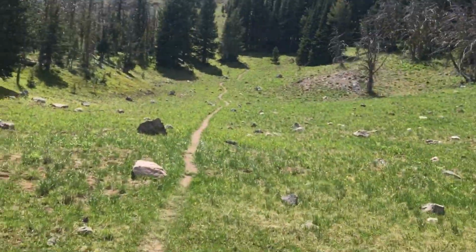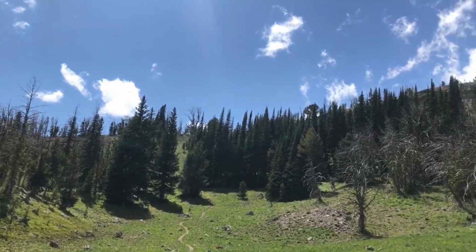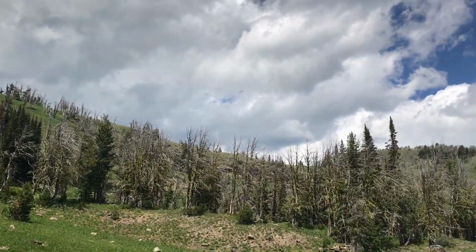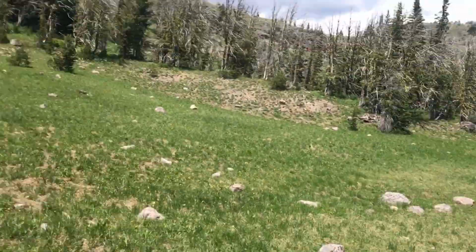So we're doing our little side trip up to Sheep Mountain. So we're just gonna wind up this, get on top of this ridge, and we're gonna go that ridge and Sheep Mountain over there. Here are the guys. Let's do it. And we're rocking it.